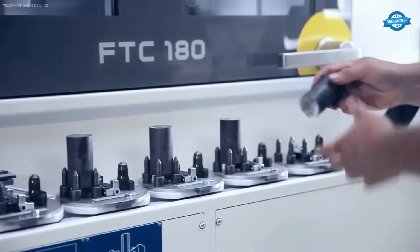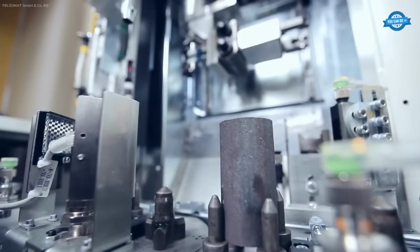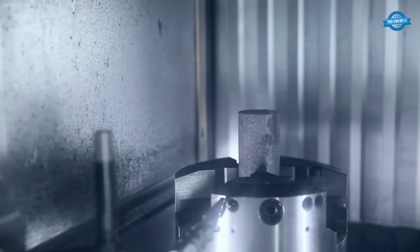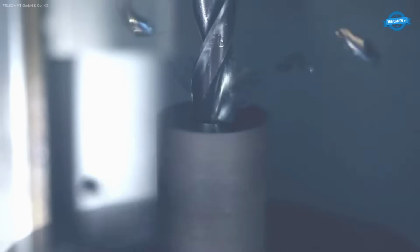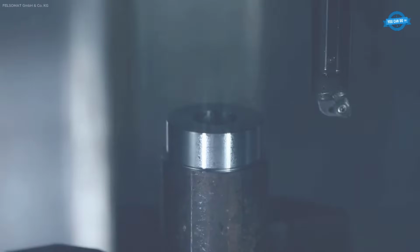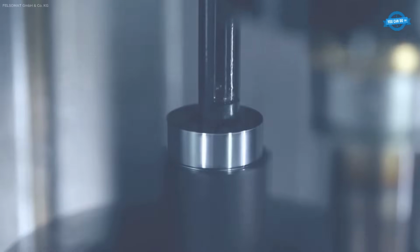The camshaft production process on the Felsomat FTC 180 begins with the automatic feeding of the raw lobe components. Each workpiece is picked up by a gantry loader equipped with robot grippers and precisely placed into the machining zone. The FTC 180 uses pendulum machining with 2 spindles, allowing one part to be machined while the other is loaded or unloaded, minimizing idle time to under 1 second.